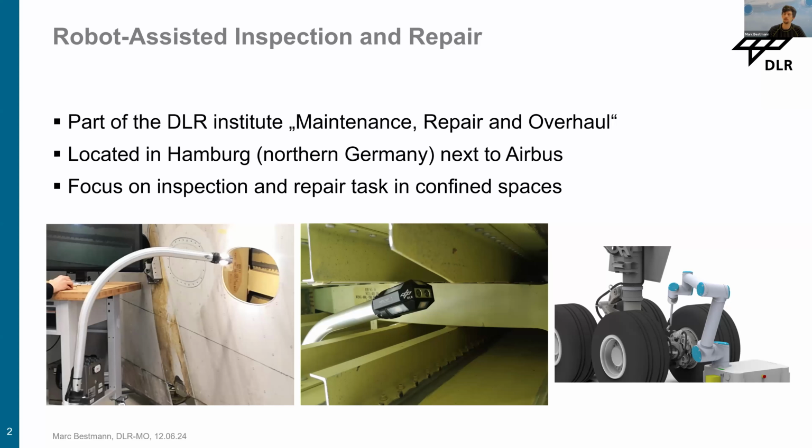And you can see also in my background that of course airplanes are a big thing for us. But while this is one of our most important use cases, we are also interested in other inspection and repair tasks. And we focus in this already kind of smaller topic of inspection and repair tasks even more on those tasks that are done in confined spaces. So everywhere where it's hard for humans to go there and to see there, or maybe it's very unergonomic to go there.